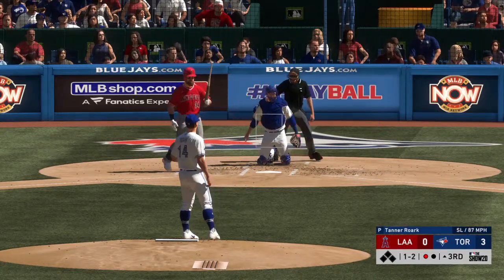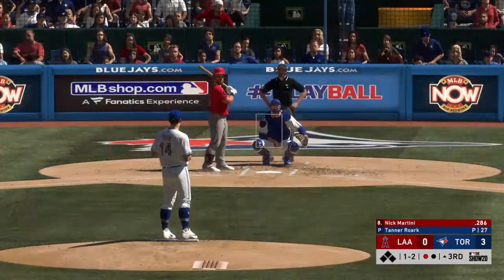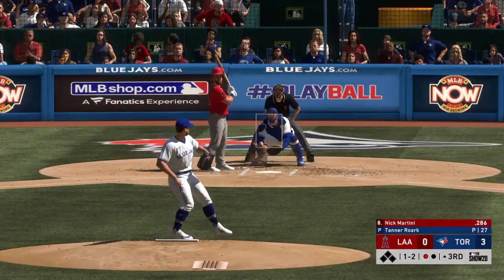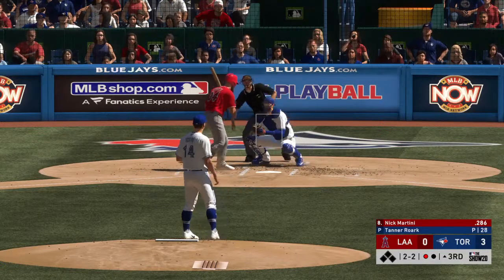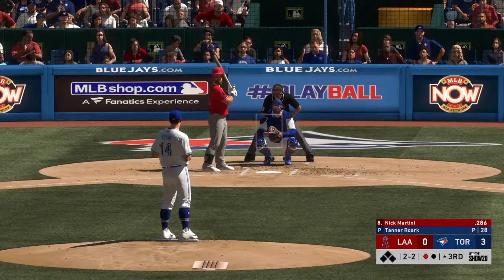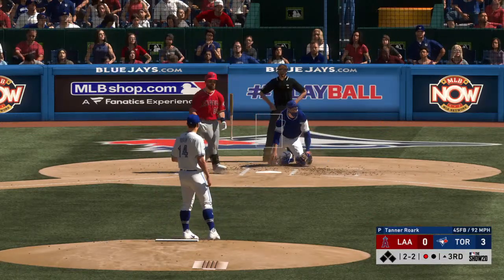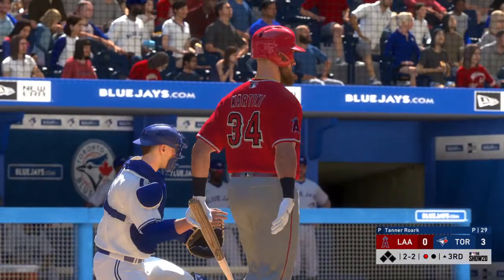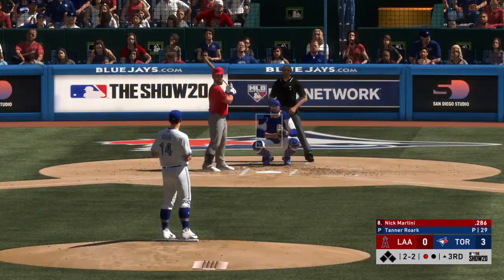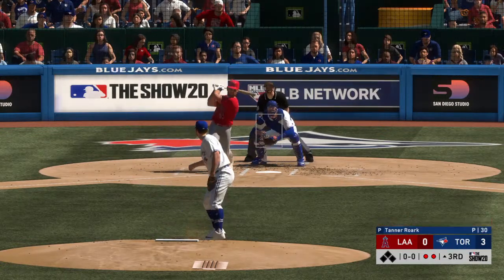And he fouls this one off. Looking for the strikeout. Here's the 1-2, to 2 balls and 2 strikes now. Just staying alive, putting together a really good at-bat here. The 2-2 one more time is a swing and a miss.